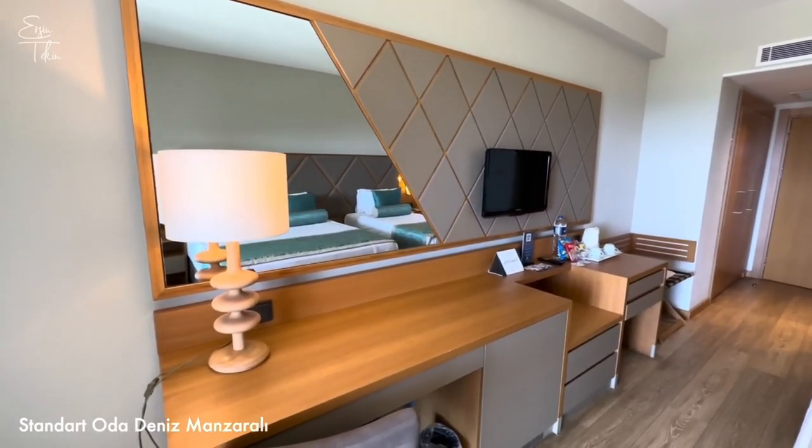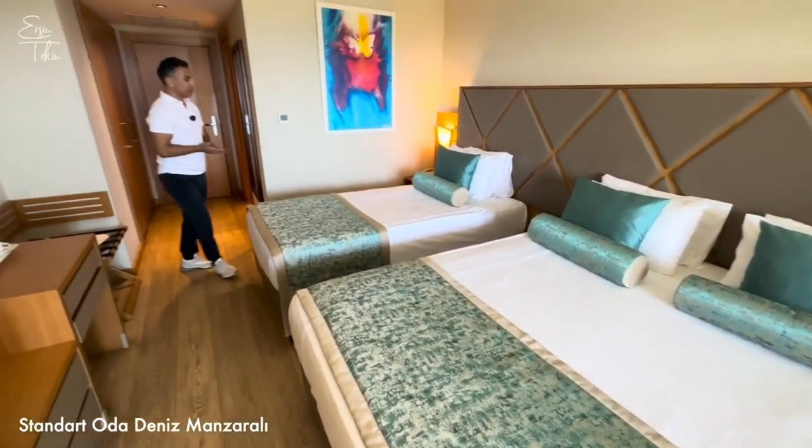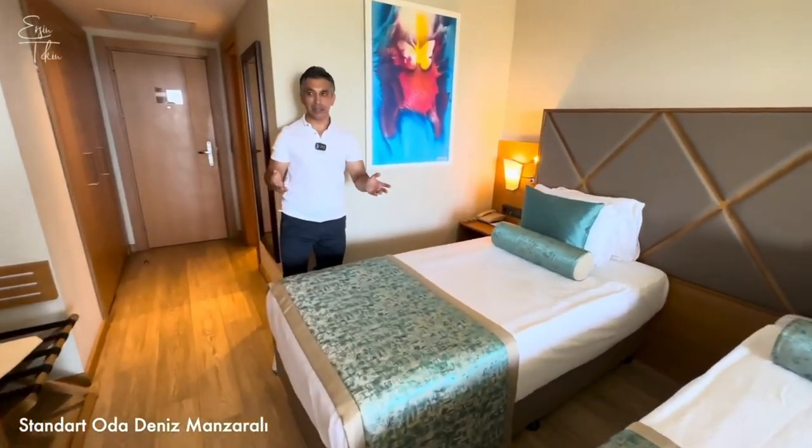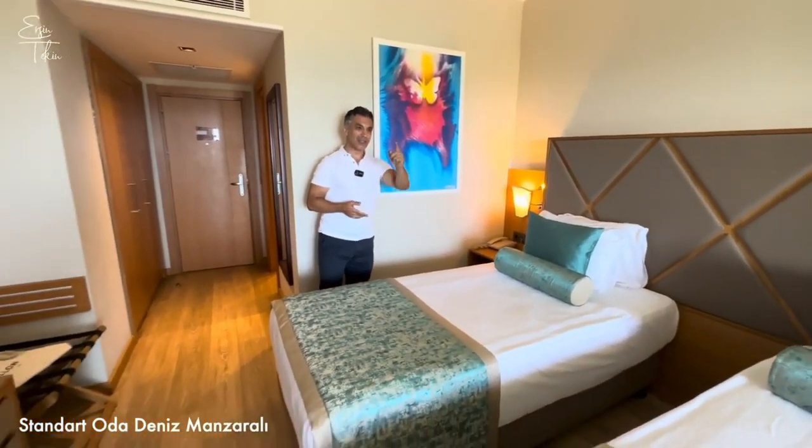The overall color harmony of the room is very nice. It does not bother the eyes at all. The furniture is very high quality. The bed quality is really high. So I can assure you that you will not have any problems in terms of sleep comfort here.